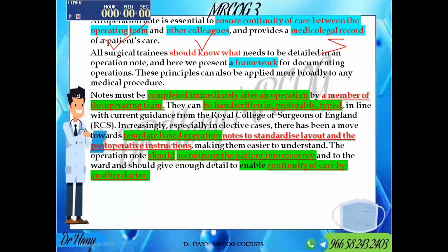A template-based operation note standardizes the layout and the post-operative instructions. It will be easy to remember and easy to fill. Am I clear so far? Yes, that would be perfect. It should accompany the patient from the theater to the recovery and to the ward, as it is a continuity of care between the operating team and the other departments or other parts of the multidisciplinary team.